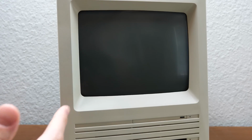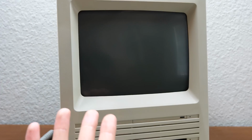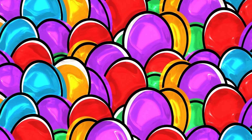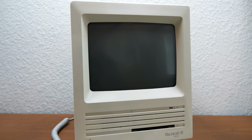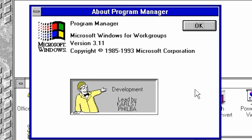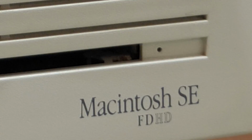But today we're going to be doing a video focused on one of my favorite topics relating to vintage computers and just tech in general, and that is Easter eggs, those little hidden secrets that developers put in their software. Now, I did a video on Windows Easter eggs back at the end of 2019, but I haven't really talked about the Apple side of things, but there definitely were and are Apple Easter eggs, and today we're going to be talking about two really cool ones that I believe are unique to the Macintosh SE and SE FD-HD.